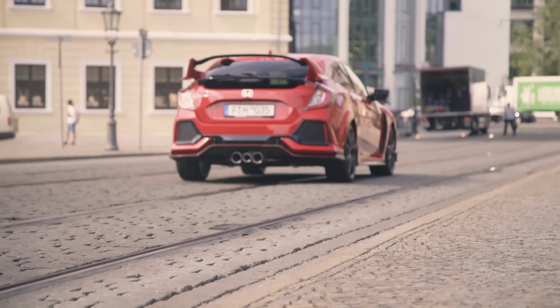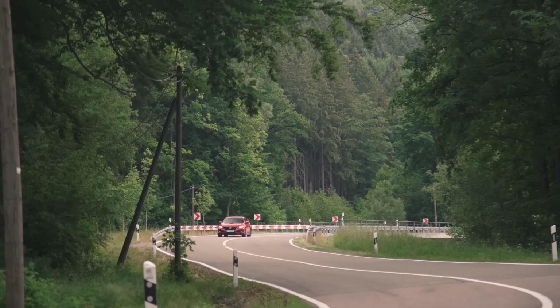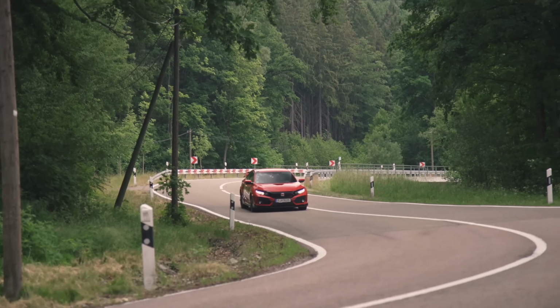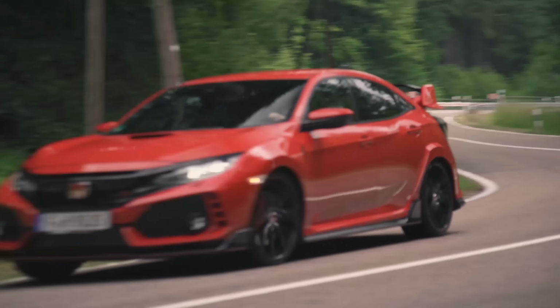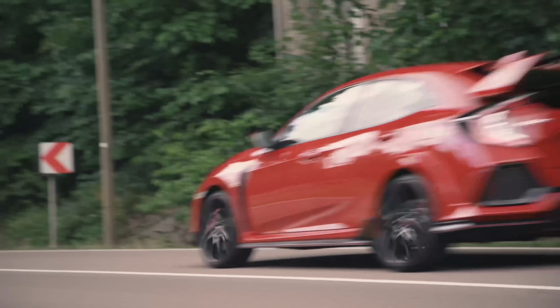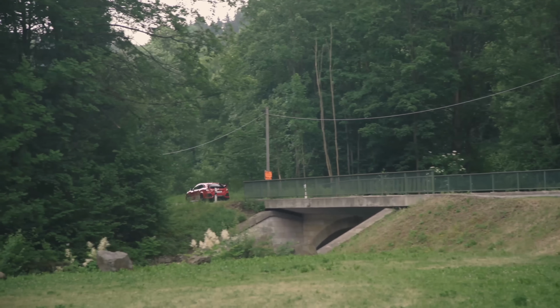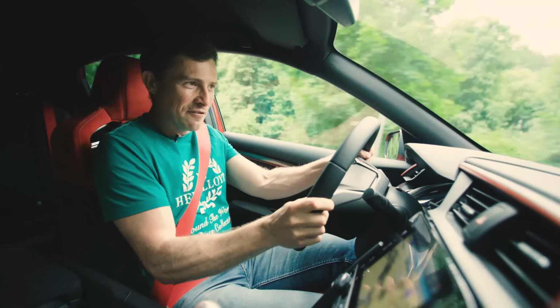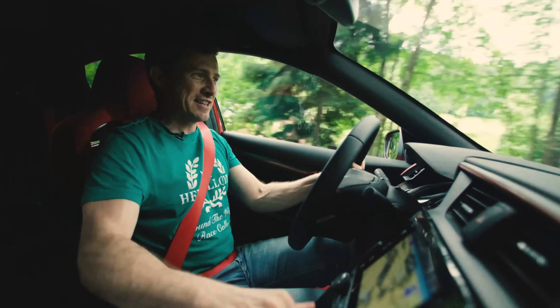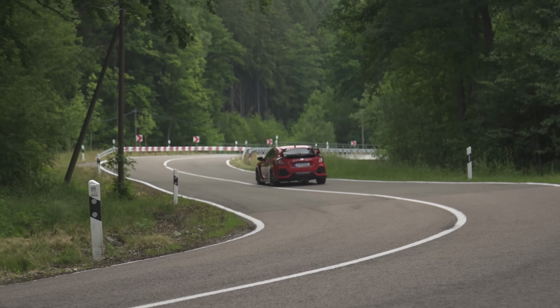While this new Type R may be good in town, to really enjoy it, you need to head out to the open road. Also, when you start the car, it doesn't begin in comfort mode, it starts off in sport. Here, you have a happy midpoint between the mania of Plus R and the more relaxed nature of comfort. And when you're in sport mode, it's the perfect setting for extracting maximum fun out of this car on a twisty road such as this, and I can tell you it really is good fun.